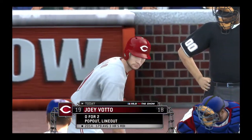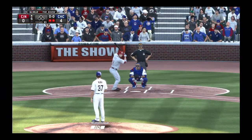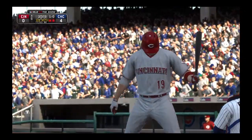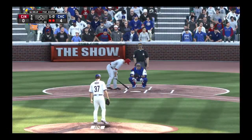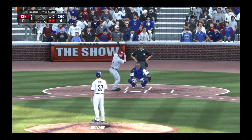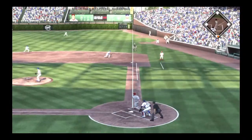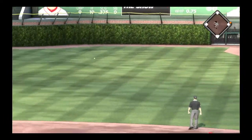Joey Votto will take another shot here. He's flied out and lined out in 2 trips. And here's the first pitch. And that's up and in for ball 1. 1-0. Out in front as he pulls this one down the line at first. And Rizzo won't get to this one. It's a fair ball.